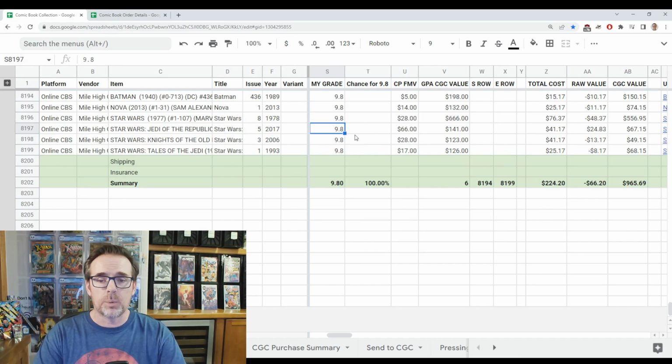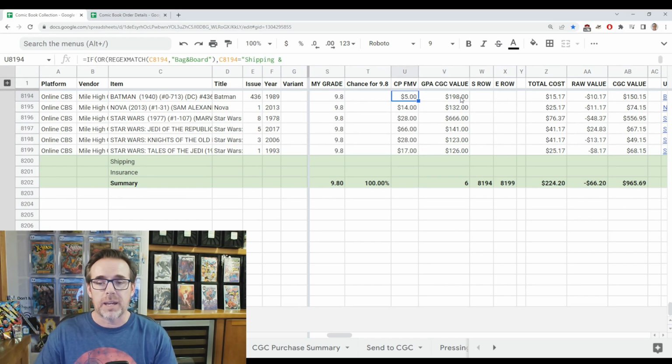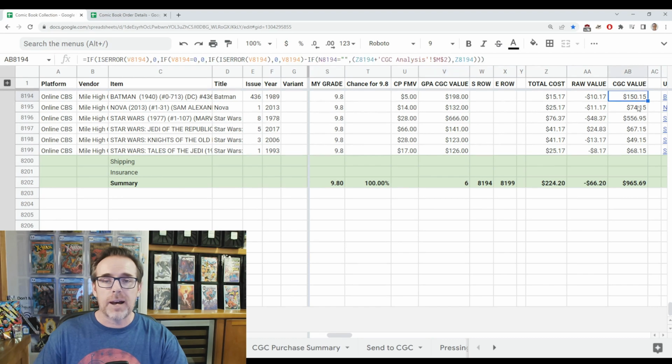But that was part of the gamble, was to see if it's possible, kind of like the Batman 436 that had suppressible defects. That one is holding at $198 in a 9.8. So there's something about that book. I mean, if you just look at that for a second, look at column U and column V, $5 fair market value as reported by Cover Price, and then $198. That sort of gap, that's exactly what I look for. So if I were to press out those creases and send it in and land it in a 9.8, a huge value add of over $150 into my collection.